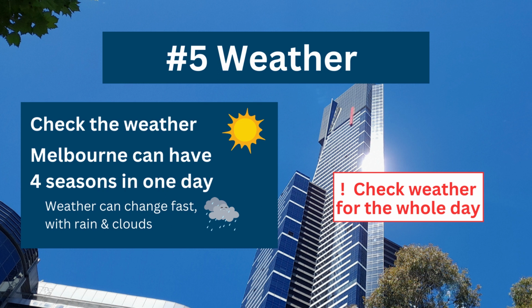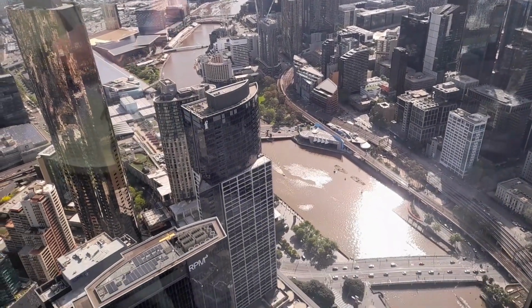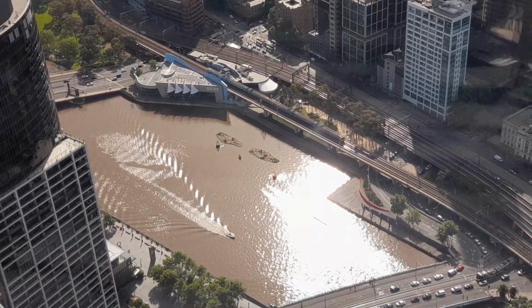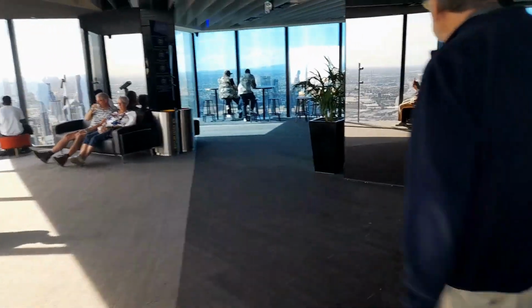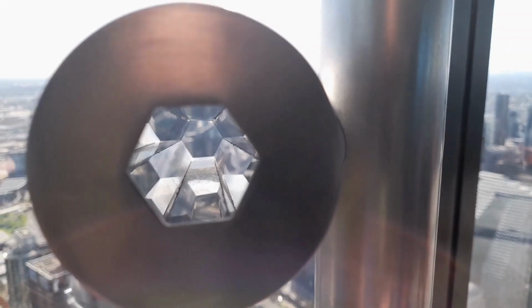Number 5, the weather. Check the weather. Look at the sky and check the forecast. Melbourne is famous for four seasons in one day. Sunny 1 minute, cloudy the next, wet then windy the next minute. The weather can change quite fast. So keep an eye on it, check the forecast, plan ahead for the ultimate view experience.